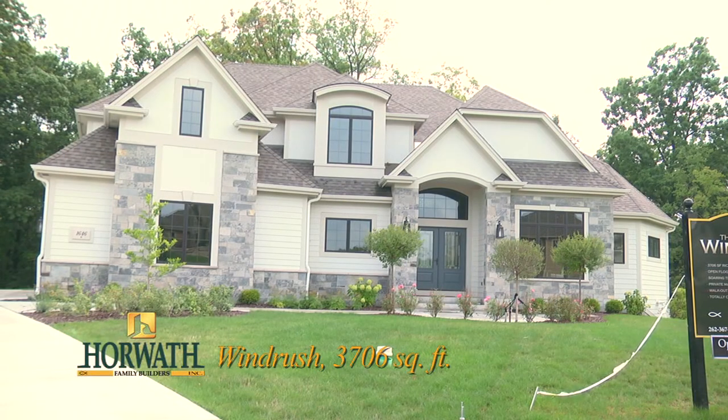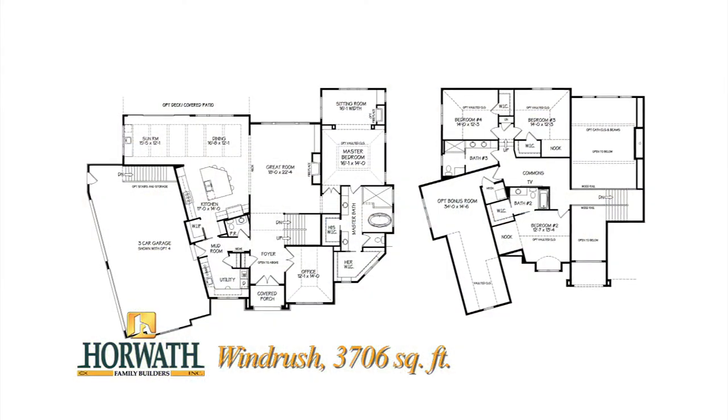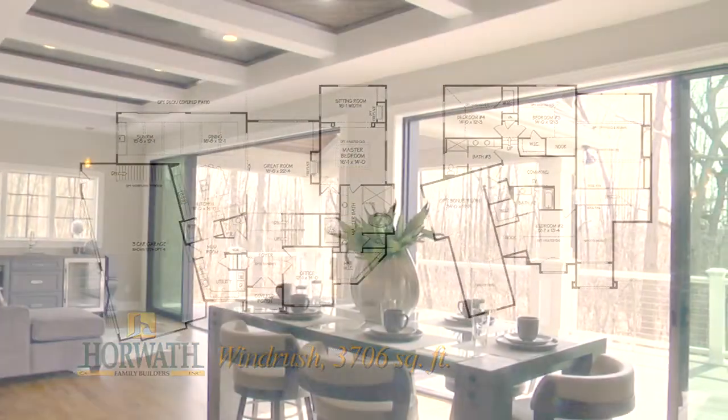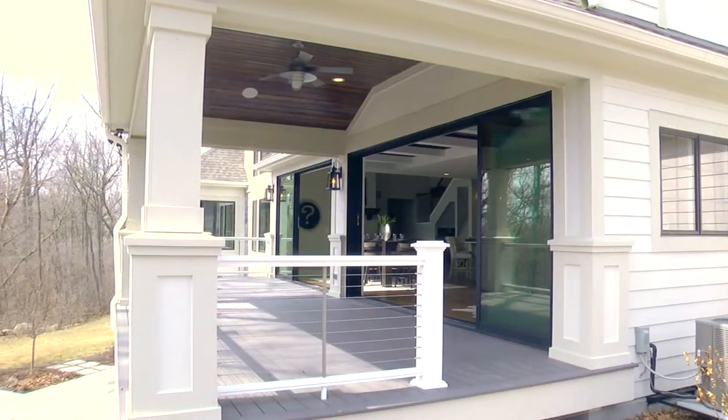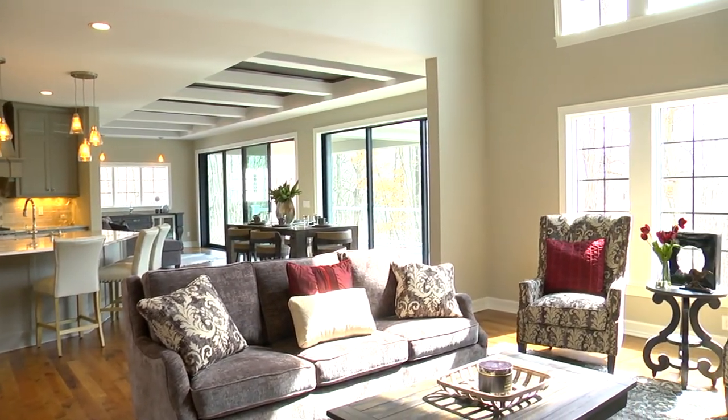The Windrush exterior makes a stunning impression when you first see it. It's open, fresh, airy, and light with huge patio doors and an optional covered patio or deck. The inside is as breathtaking as the exterior.